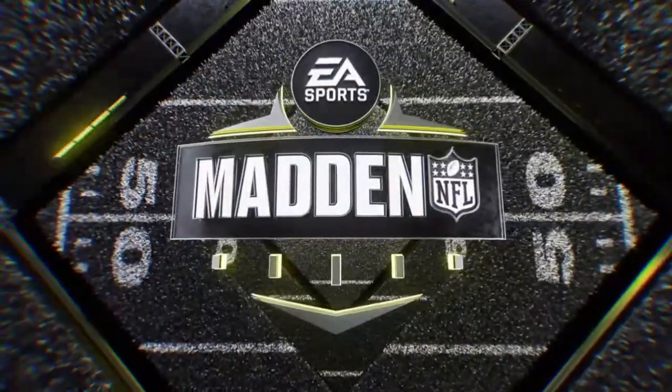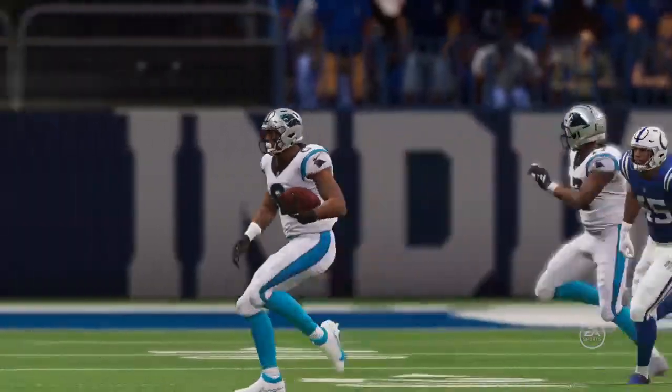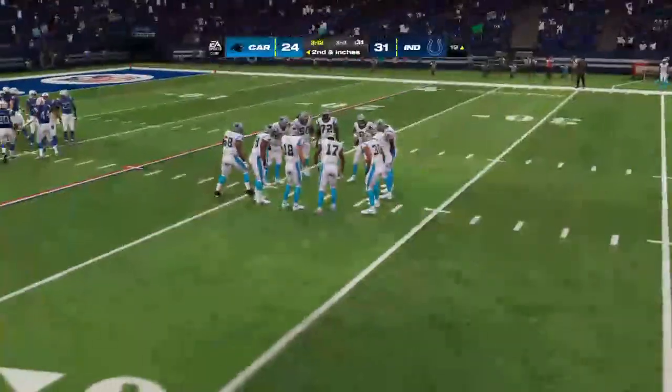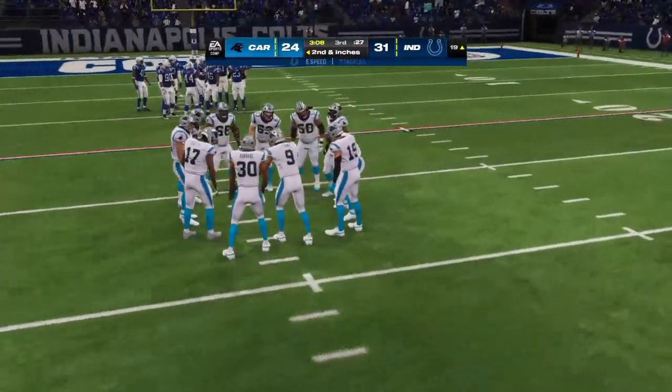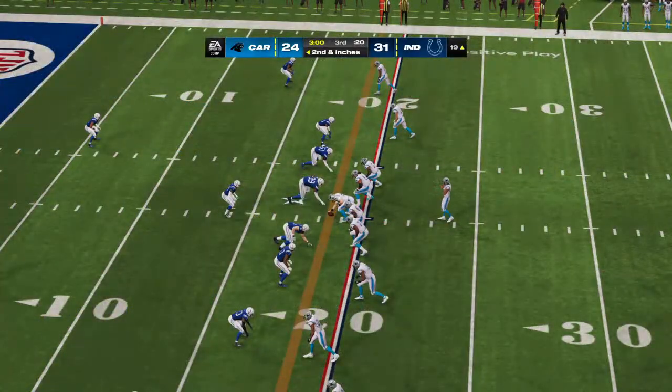Obviously, this has not been a banner game throwing the football. So what you've got to do, you've got to kind of dial it down, don't you think? Find the tight end, take some easier completions. The interception last drive. There he hits the reliable target. A good down to possibly take a shot.